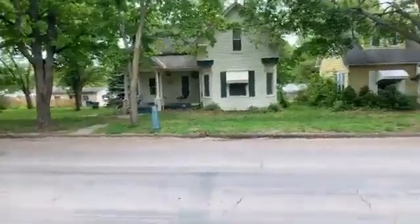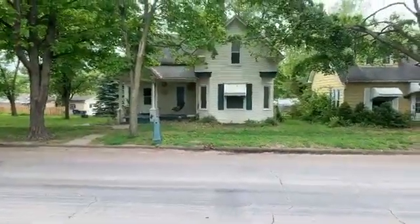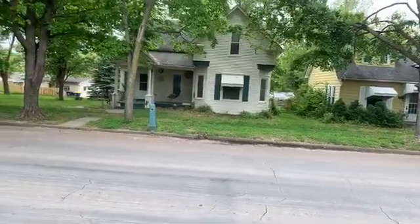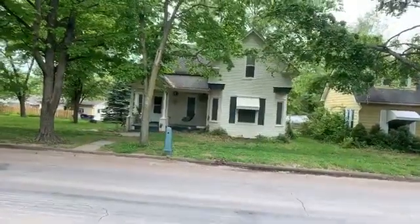Yeah, and this one is 915 Church Street, an early 20th century house built around 1910. It was built by Frank Summer and has remained in the Summer family for many years. The structure has nice detailing.